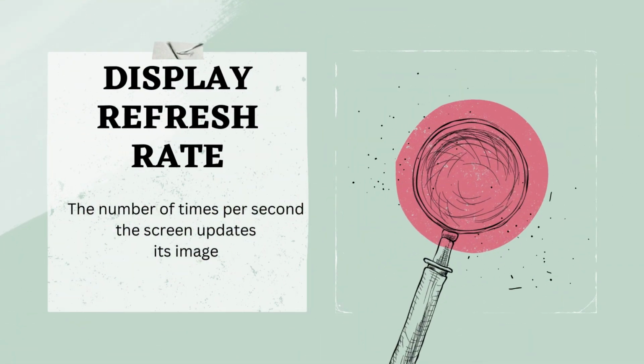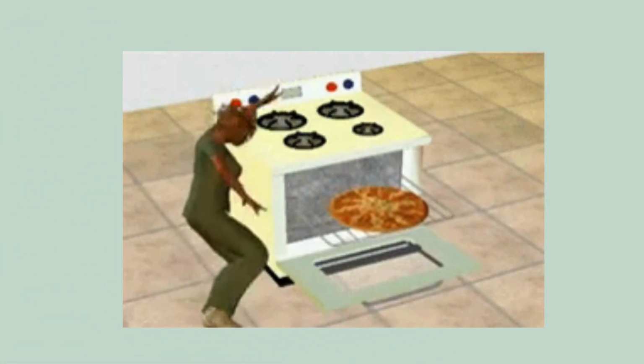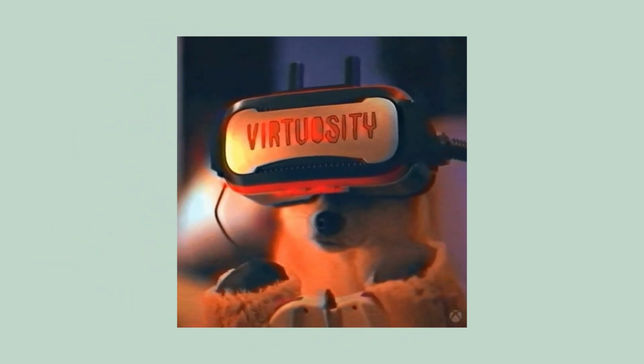The display refresh rate refers to the number of times per second the screen updates its image. This directly impacts how smooth on-screen actions and visuals appear. Gamers particularly benefit from higher refresh rates, as they experience reduced motion blur and a more responsive feel during gameplay.